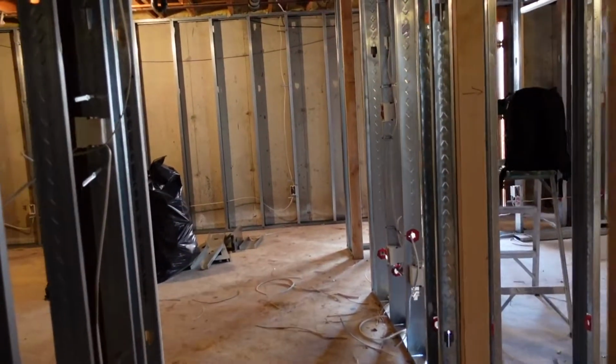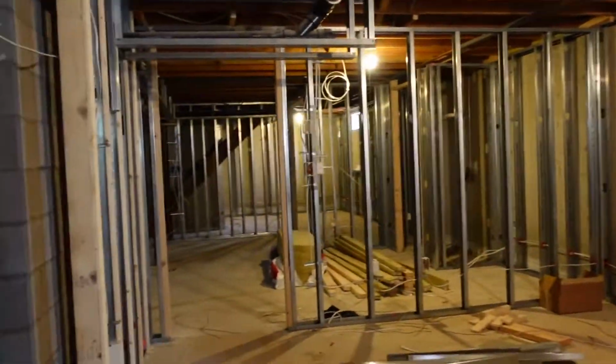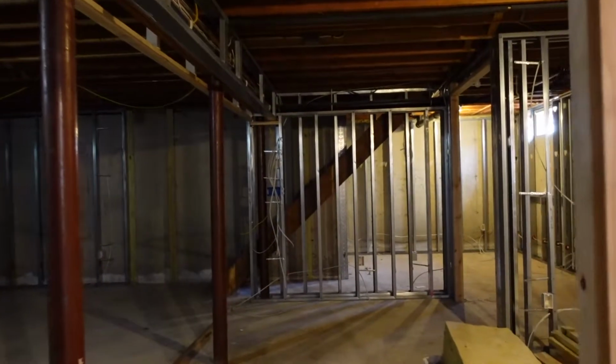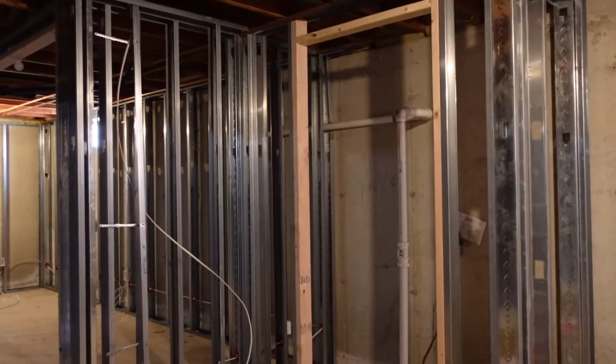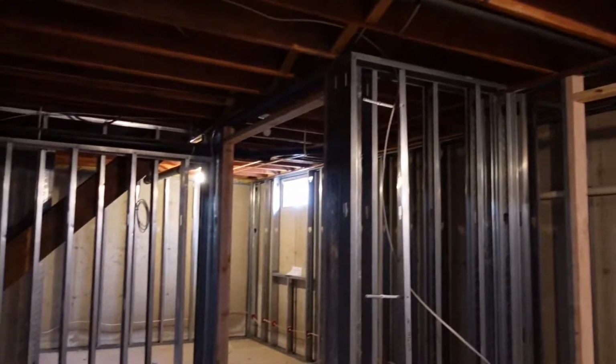Now we're going back into the gym area, and we're going to go into the open living area. So here's the open living area. We have a sump pump over there to take care of the water if there's any water issues. It is discharging the sump pump, and the sump pump takes care of the hydrostatic pressure.